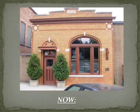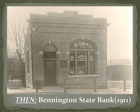Now this was an empty lot until 1911, when the Bennington State Bank was built. This may have been the first brick building built on Main Street, and it survived the 1913 fire. The Bennington State Bank served the community from 1911 to 1928. Land speculation caused both Bennington banks to close in 1928. That was the start of the Great Depression. Now let's take a look next door, a little further to the west.